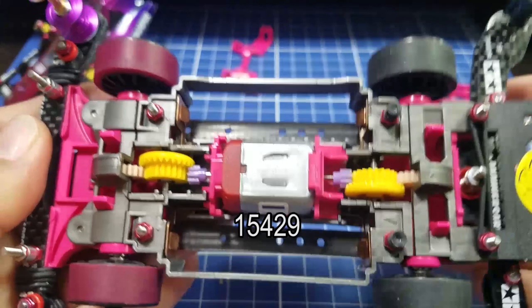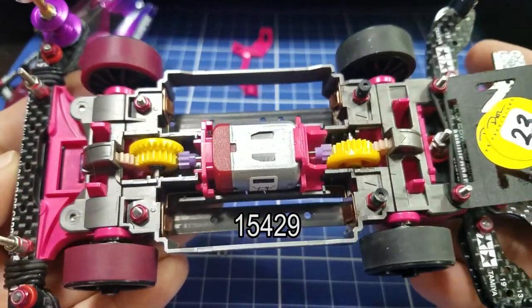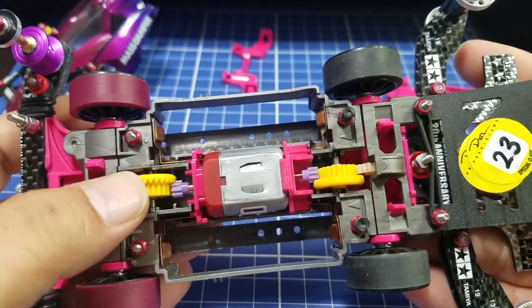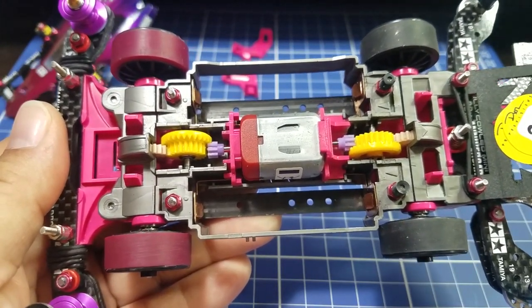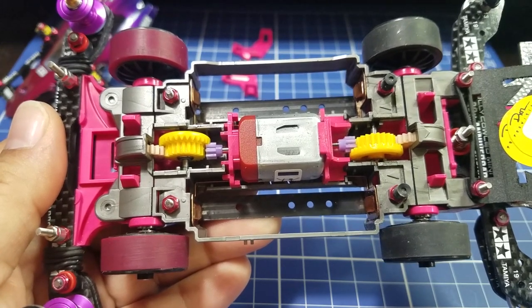You just need one of it because it comes with two. And that's right, that's the 3.7:1 gear ratio that I'm using right now. And I use it so that there's a little bit more torque. Even on the 5-lane, it's actually quite okay.